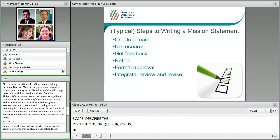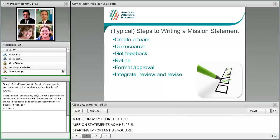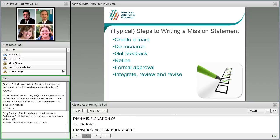So typically, a mission statement explains the museum's purpose and reason for existing. Sometimes it will address audience and impact. A museum may look to other mission statements as a helpful starting point, as you are doing today, for drafting and discussing its own. But in order to create a strong foundation for everything the museum does, the mission must be specific to each museum. Mission statements are only useful if they're being realized every day, if you're actually using them. A good mission statement leans towards societal impact rather than simply an explanation of operations. Transitioning from being about something to being for someone is what Stephen Weil would say in Daedalus.